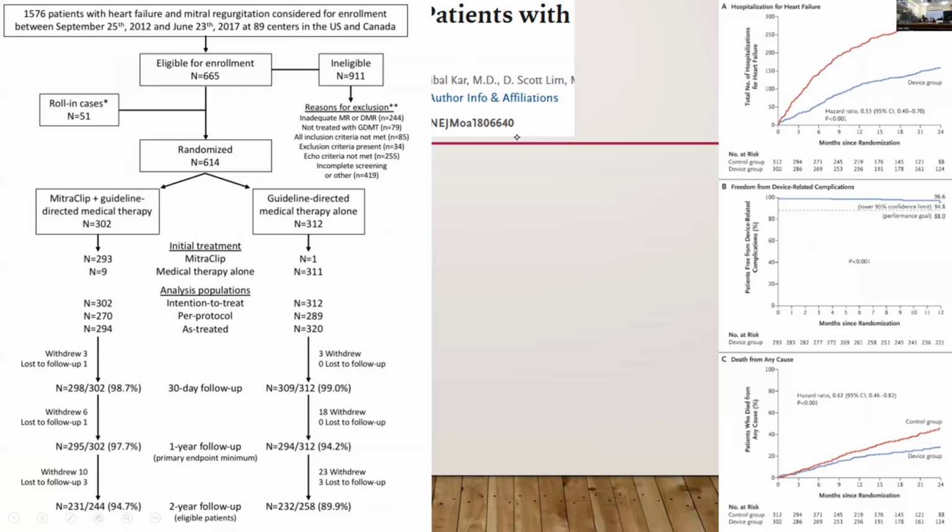Oh, okay, this trial got a bit cut off. This is a trial looking at MitraClip for patients with heart failure. Unfortunately, that has got cut off in the back. I'll put it up later. So for people with heart failure and mitral regurgitation, you can use a device called a MitraClip, or you can try medicines alone. And the device appeared to do better. There is a device group and the control group. This is the usual presentation for randomized controlled trials, time to first event.